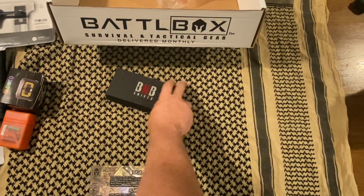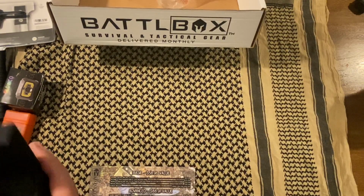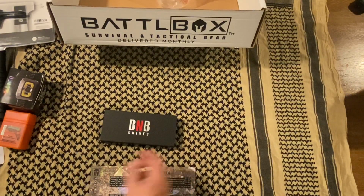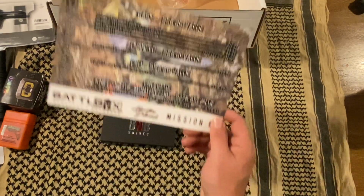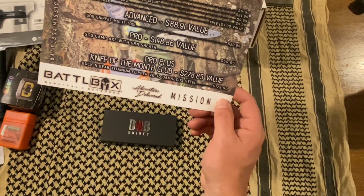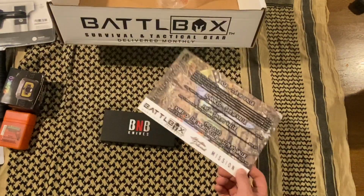$130. Yeah, that seems like a stretch. Just saying. Titanium, I think it's probably worth under $100, but that's MSRP. So your total value this month is $278.85. You pay $150 for the Pro Plus, get the knife of the month.